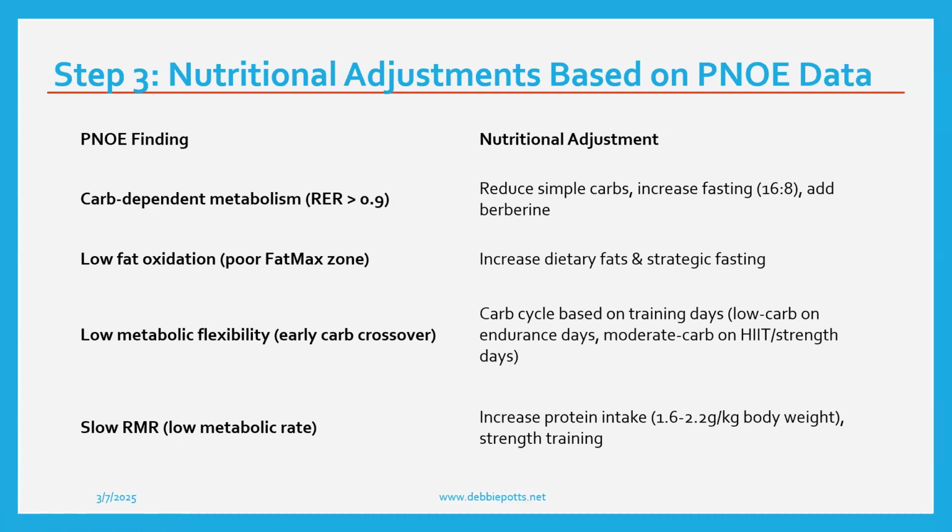Low fat oxidation. So if you're not burning fat, you have a poor fat max zone. So say it's 80 heart rate. We want to work on more fat, lower carb, and fasting windows, depending on your exercise level and your stressors. Low metabolic flexibility means that metabolic crossover point where the carbs go up and the fat goes down. That means we need to carb cycle perhaps on training days, lower carb on endurance days, moderate carb on high intensity days.